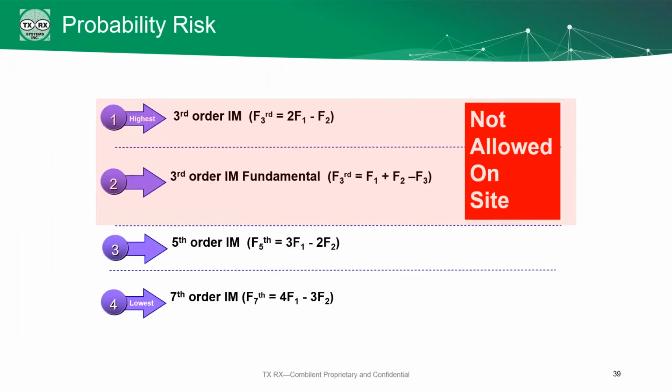Now, we mentioned probability. Because of the probability and because third order, which is your lowest order in this case, is going to be the most problematic, we do not do third order IM situations. We will recommend that you control it. If you've got frequencies that cause a third order hit, we're going to tell you right away that this isn't good. We can allow fifth order and seventh order, but we need to make sure that we control them appropriately. Again, third order, not allowed.